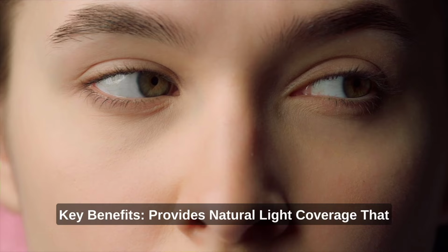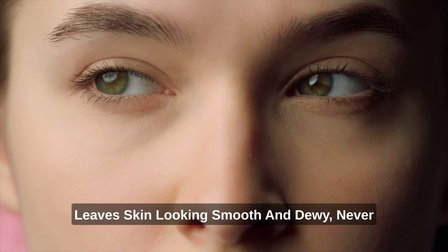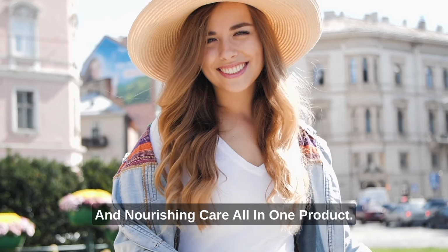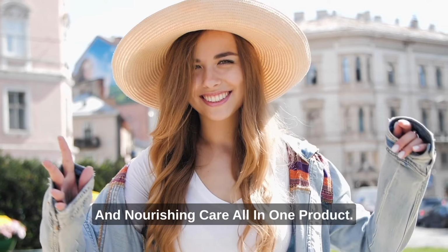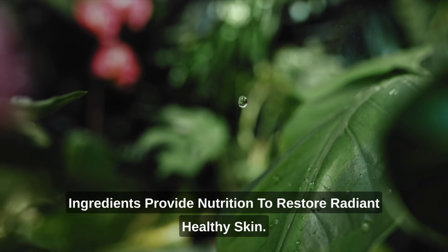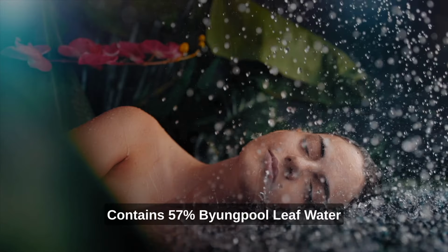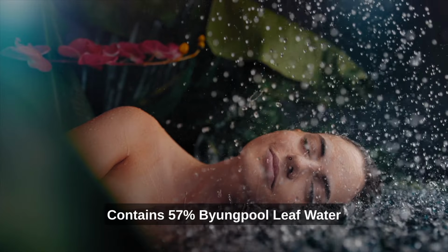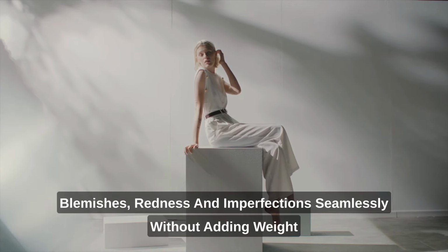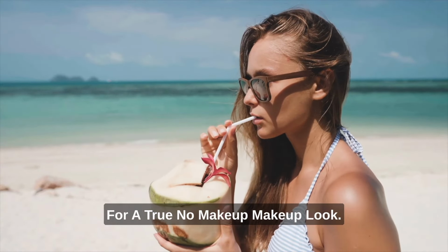Key benefits: provides natural light coverage that leaves skin looking smooth and dewy, never heavy or cakey. Skin brightening, wrinkle care, and nourishing care all in one product. In addition, Byungpool, adenosine, and peptide ingredients provide nutrition to restore radiant, healthy skin. Contains 57% Byungpool leaf water. Lightly conceals blemishes, redness, and imperfections seamlessly without adding weight for a true no-makeup makeup look.